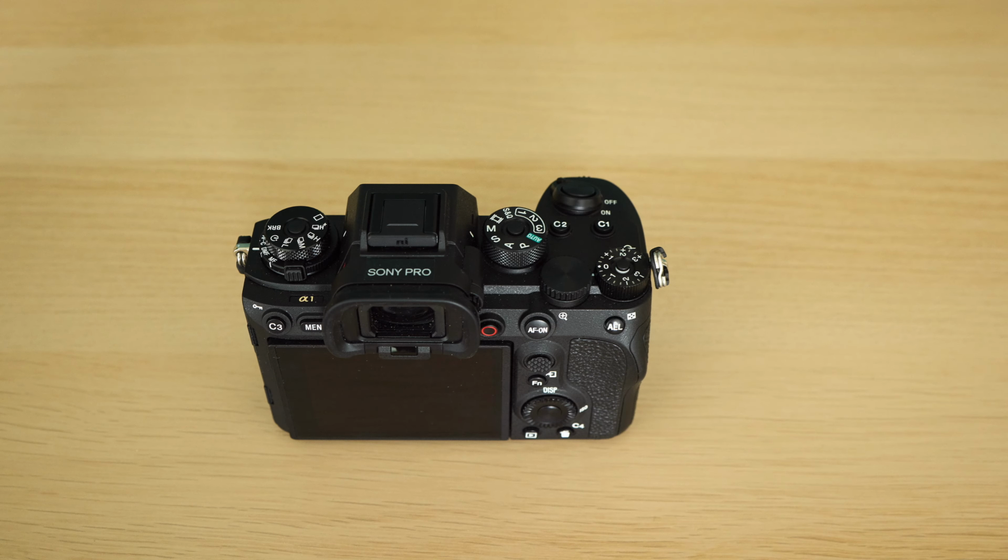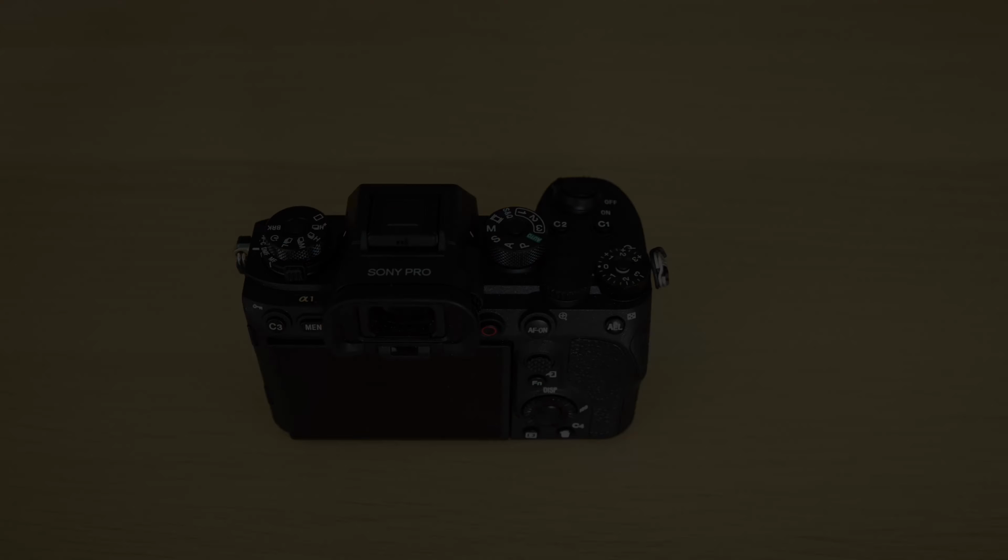The viewfinder has a high resolution of around 9.4 million dots and a big magnification of 0.9, and it is blackout free, which is really nice when tracking especially more erratic birds in flight.